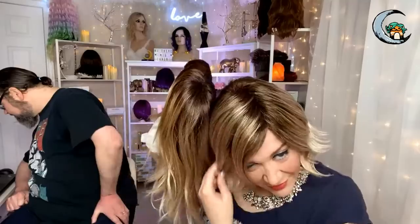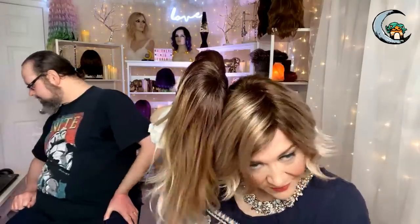I love this color. It might be hard to tell, but our roots are also shorter. I don't know if you can actually tell that, but it's a minor difference in that regard. There you go. The main difference is the colors in the blend here in the midsection.